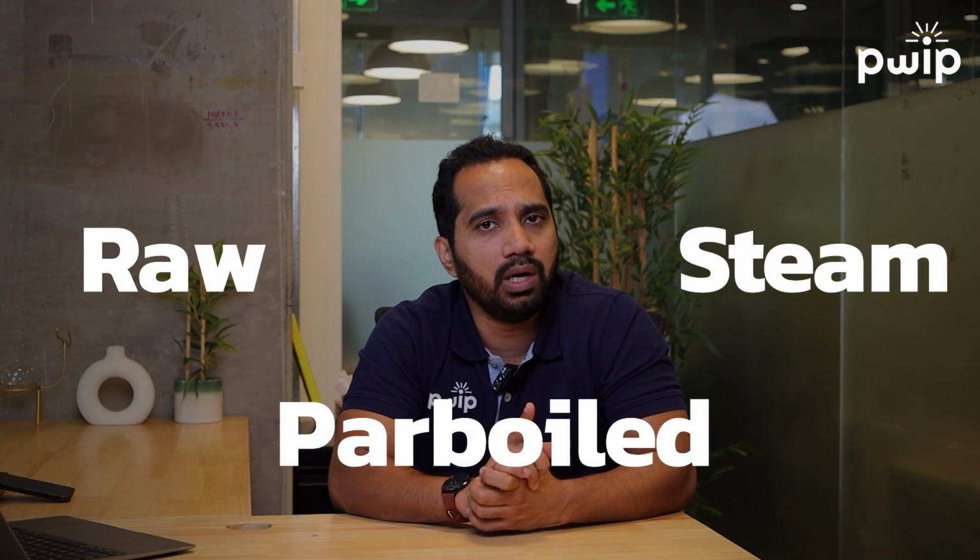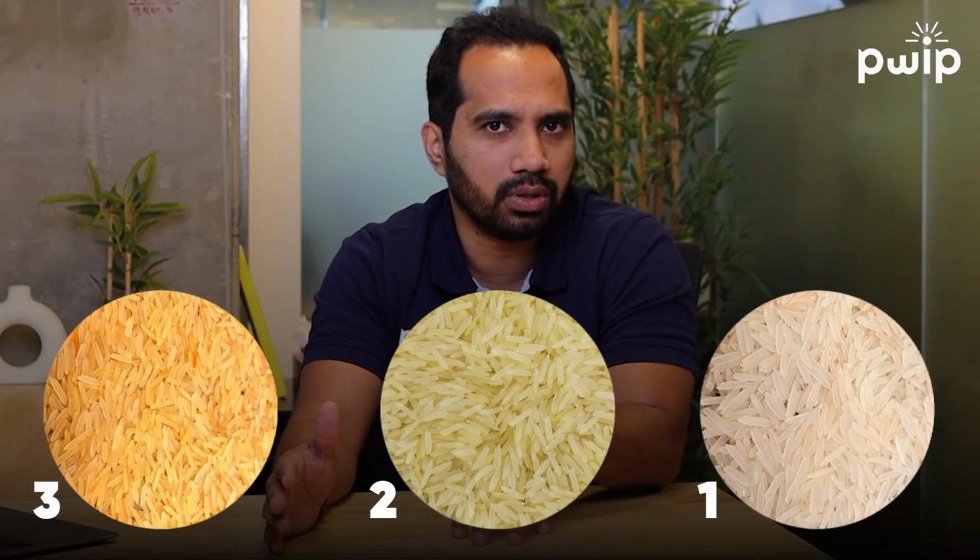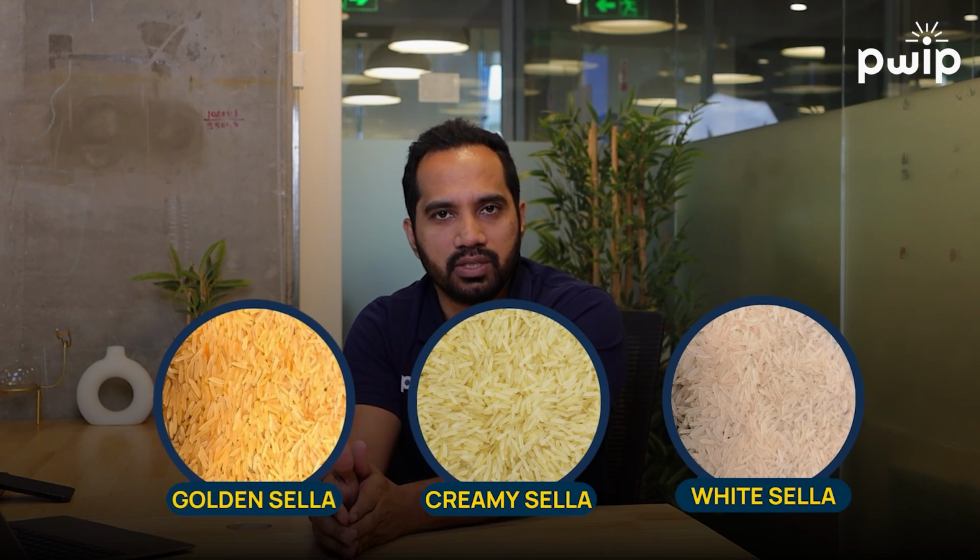The second immediate way of looking at rice as soon as you see it is whether it is raw, steam, or parboiled. Parboiled Basmati, as we all know, is called Sella. In Sella, because it is parboiled, you can have three shades: a very white color shade, a very yellow color shade, and a medium yellow color shade. So this is grouped as white Sella, creamy Sella, and golden Sella. The golden Sella is more gold, yellow, and darker in color. Now, as I said, for beginners, these are the points that you will look at.